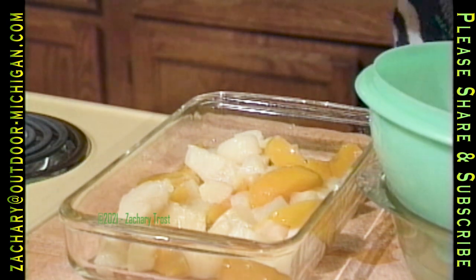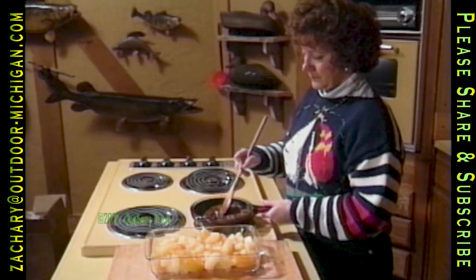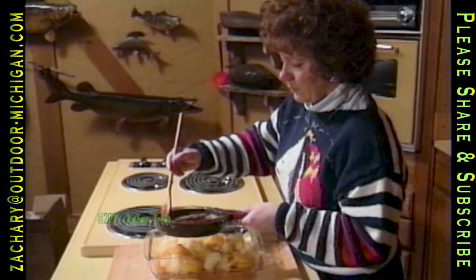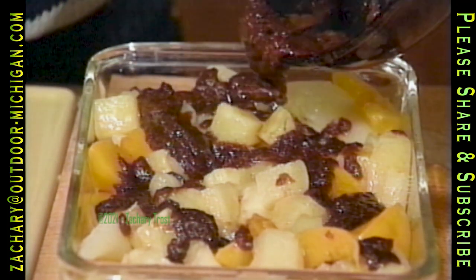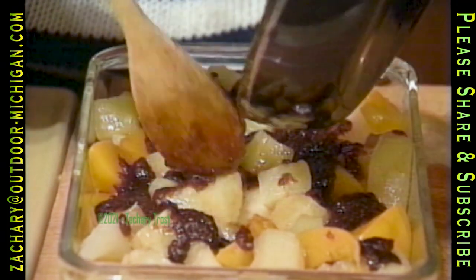You know what my mother's going to say? What? Why are you using your hands? Well, because. That's why. That's how you do it when you cook these things. Yes, it is. And going to pour the glaze over the top. Now, why don't you use your hands for that? Oh, that was a little bit warm.